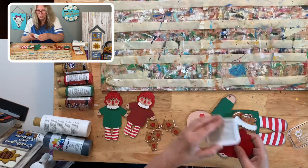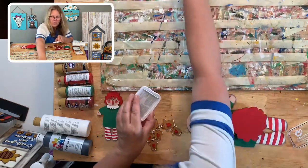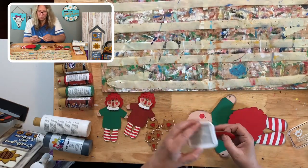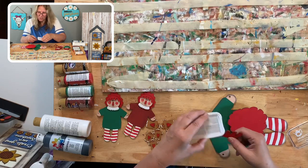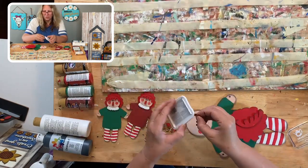Okay, here's the hair. I'm going to do all of it, even though some of it's not going to show. And here's the top. We're almost there. I can move my little sheet. And here's the nose. Just a little bit on the nose.